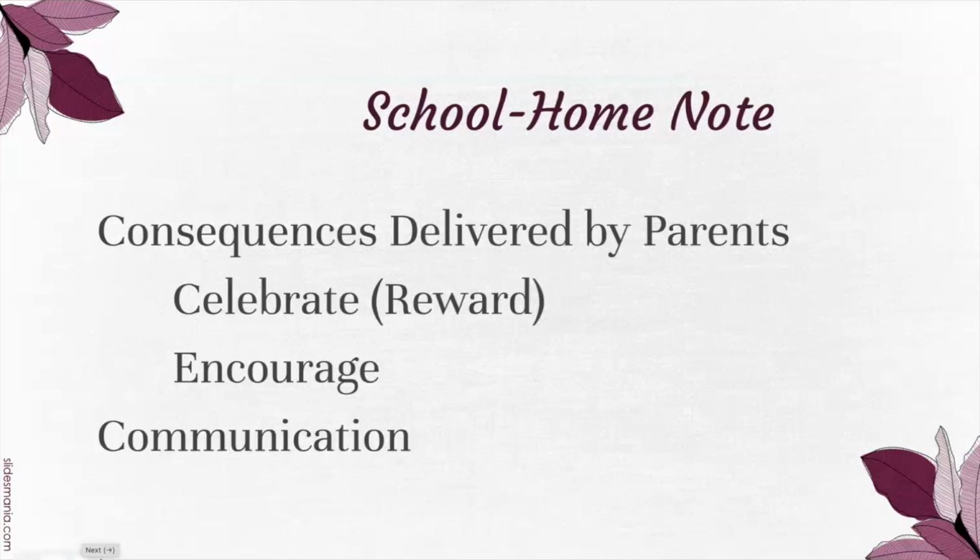Some of the active ingredients of a school home note include development of the home note that captures student behavior and communicates that with the parents. You have a student behavior section, you have a teacher communication section, and you communicate that with the parents.